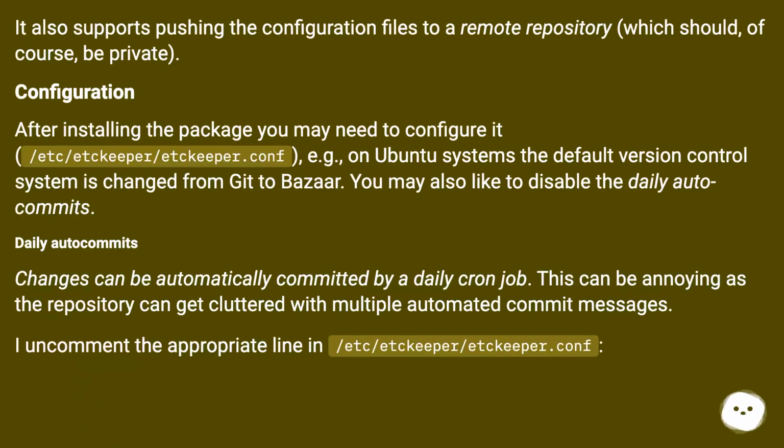It also supports pushing the configuration files to a remote repository, which should, of course, be private. Configuration. After installing the package, you may need to configure it in /etc/keeper.conf, e.g., on Ubuntu systems the default version control system is changed from Git to Bazaar. You may also like to disable the daily auto-commits. Daily auto-commits. Changes can be automatically committed by a daily cron job. This can be annoying, as the repository can get cluttered with multiple automated commit messages. I uncomment the appropriate line in /etc/keeper.conf.